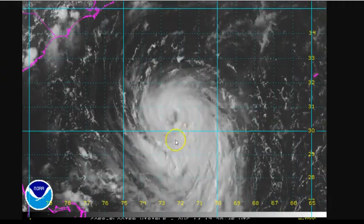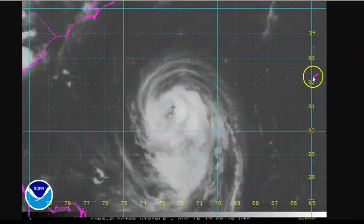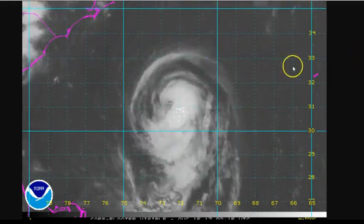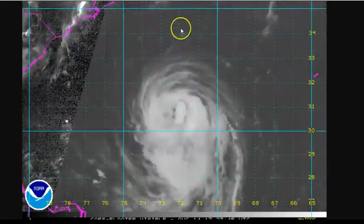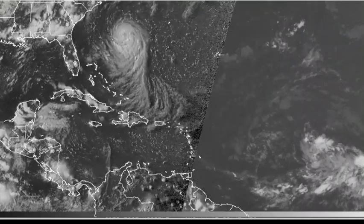Here is the coast of North Carolina. It's moving northward, and then it'll gradually make its turn to the northeast. It's not quite on the same latitude yet as Bermuda, which is right here, but it's going to pass right in between those two land areas.